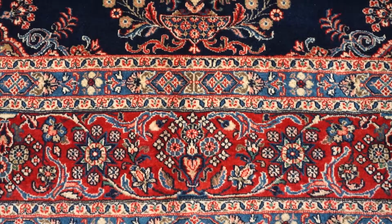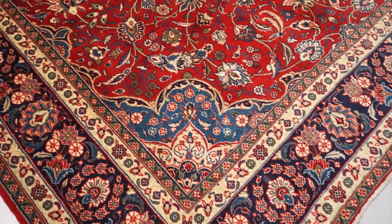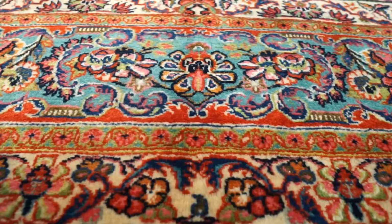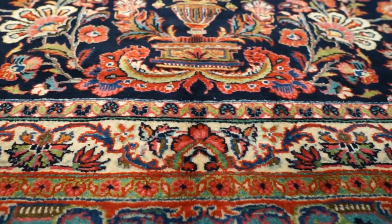So again, because these rugs are made in a lot of different villages, you're also going to find a lot of variety in color. But usually what you'll see is that there are 3 main colors in Hamadan rugs, which are red, deep blue, and also cream color. And as far as the highlights go, you'll typically find blues, ivory, and yellow for the highlight colors.